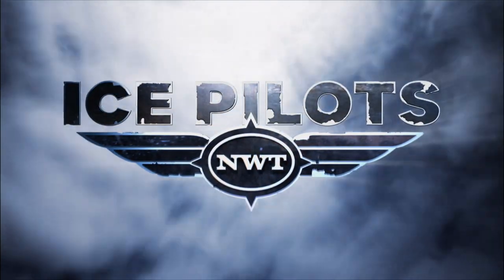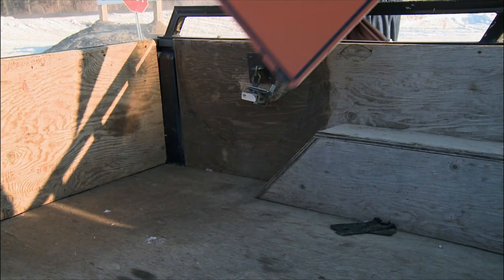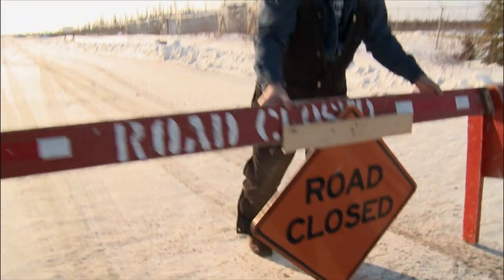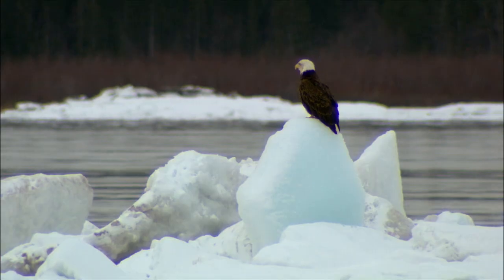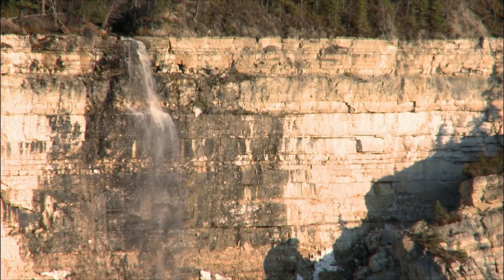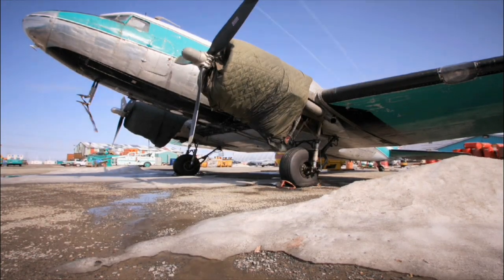Hang on to your hats, boy. It's a big day in Yellowknife. The annual closing of the Mackenzie River Ice Road, the link to the south, is the first sign that a spring thaw is around the corner. Over the next month, the ice and snow will all disappear.